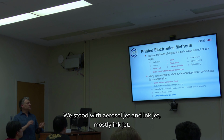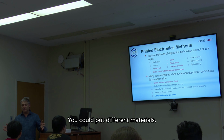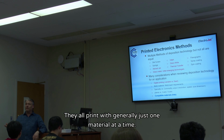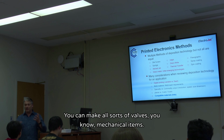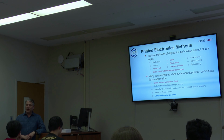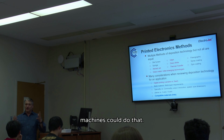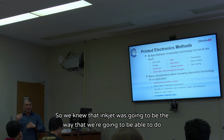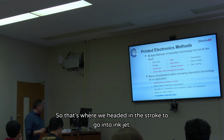We stood with aerosol jet and inkjet, mostly inkjet. The reason why we stuck with inkjet is because it's got multi-channels. You can put different materials. So a regular 3D printer, how many of you have 3D printers at home or worked on 3D printers here? They all print with generally just one material at a time. So you can make a Lego toy. You can make all sorts of valves, mechanical items. By adding multiple materials, some of these bigger additive machines could do that. You now have a variety of things you could do all at once as you build. So we knew that inkjet was going to be the way that we're going to be able to do additive manufacturing of electronics. And so that's where we headed and strove to go into inkjet.